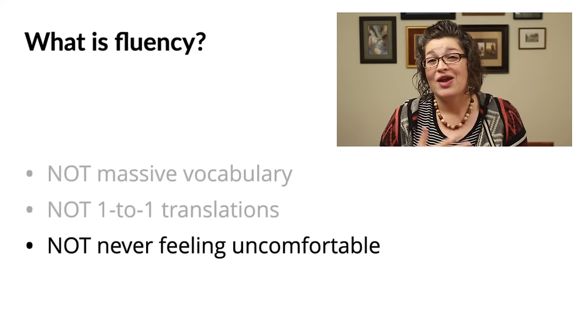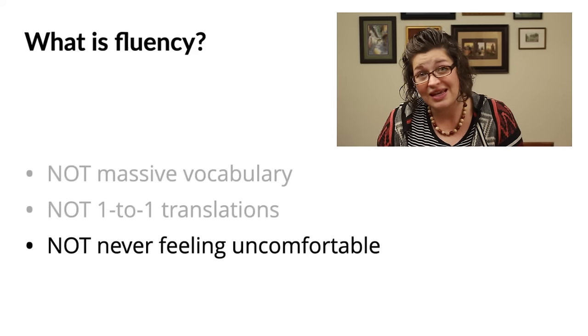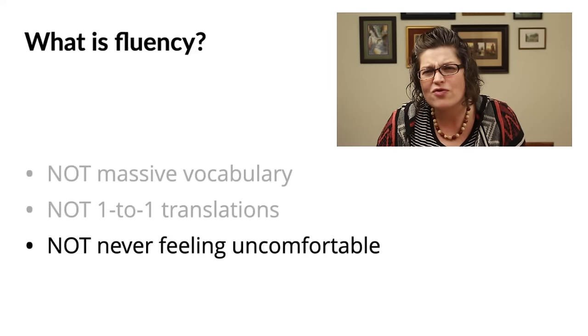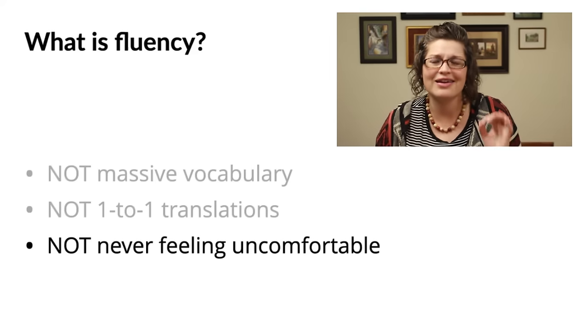Think about it this way. You're still going to be the same person, whether you're speaking German or you're speaking English. So whatever situations or scenarios you don't feel very comfortable in English, you're not going to feel comfortable in those same situations in German either. More on that in just a second.